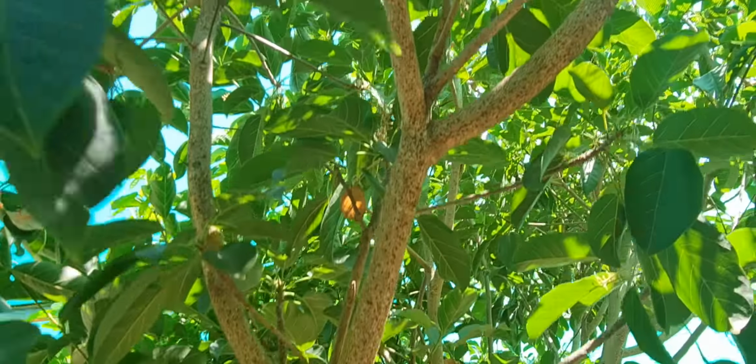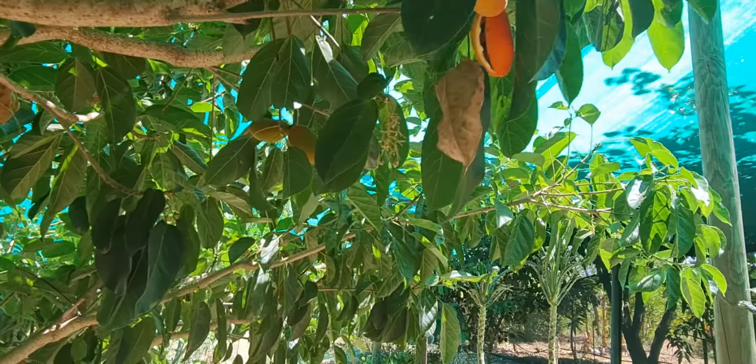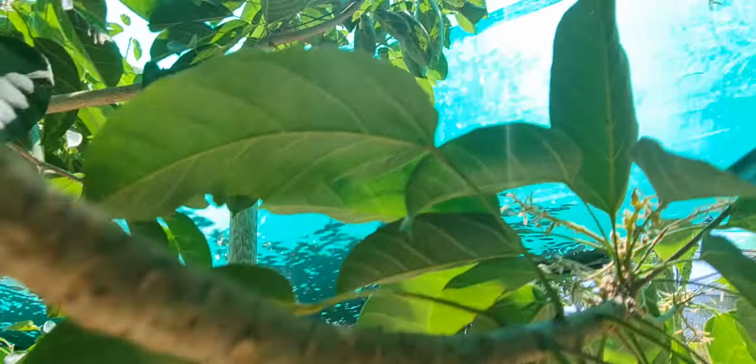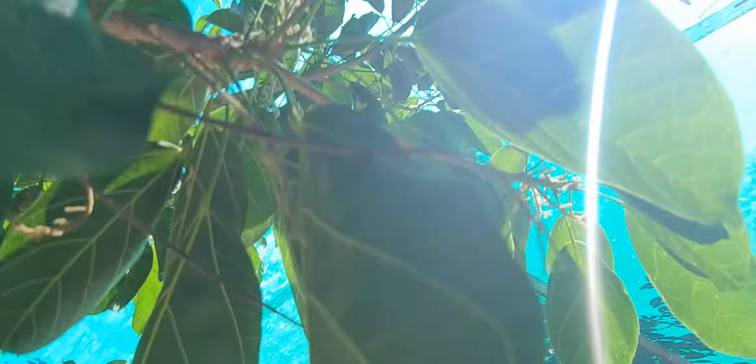But better yet, oh, look! Look at that one, Jessica. It's open. Oh my God! No, it's open right here. Oh my God, that is so awesome. Oh my God, look at this now. See, this is the patience of becoming fruitful.